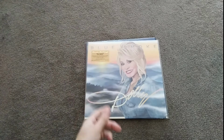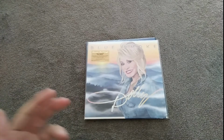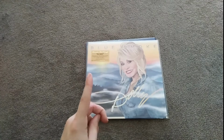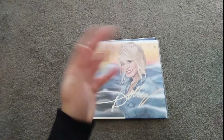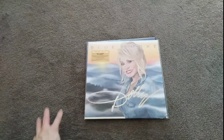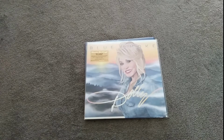There's a few different vinyl releases: UK, Europe, Netherlands, I think there was Holland. And of course there's a US one, which I believe, vinyl-wise, was the last US release of Dolly's studio albums, her solo stuff. Trio 2 got a release, but I'm mainly talking about Dolly's albums, just her stuff. Eagle When She Flies was the last release.